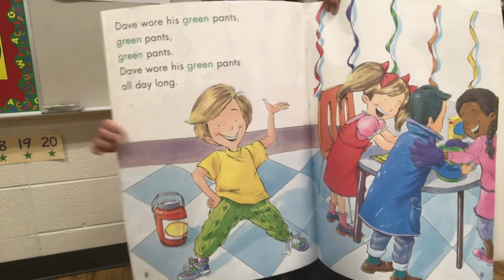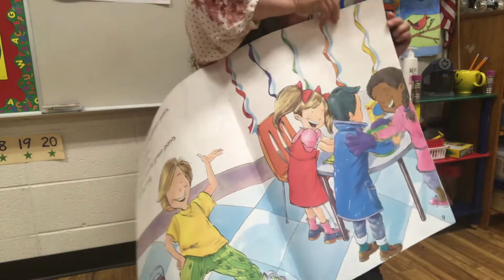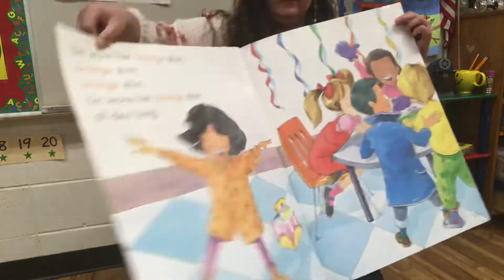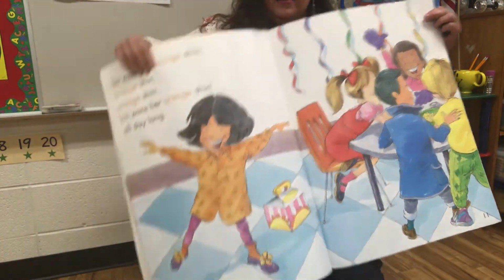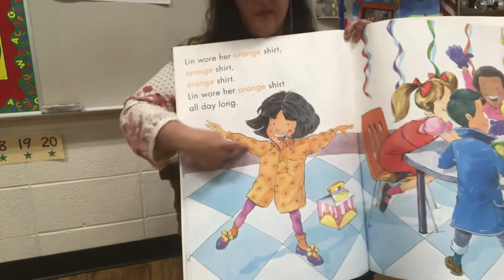Look at Dave. He looks spiffy, doesn't he? All right. Ooh, this is new. What color is this?